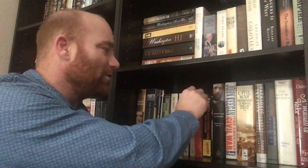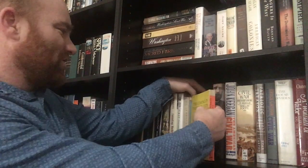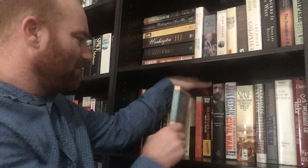So now we're going to start getting back into the revolutionary period and some smaller volumes. So this is The Coming of the Revolution, 1763 to 1775, by Lawrence Henry Gibson, also part of that New American Nation series. Okay, pretty thin volume. I see his name often on Works Cited, and so I'm excited to read this and get another perspective.